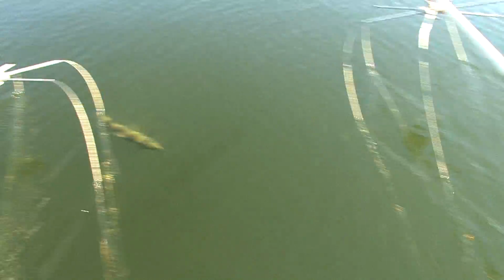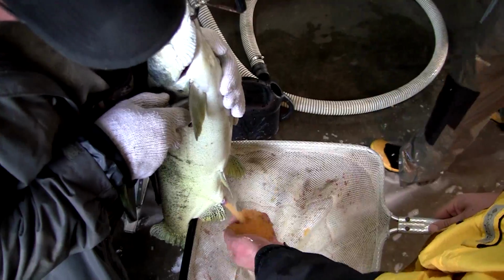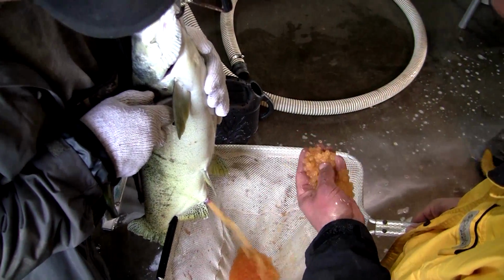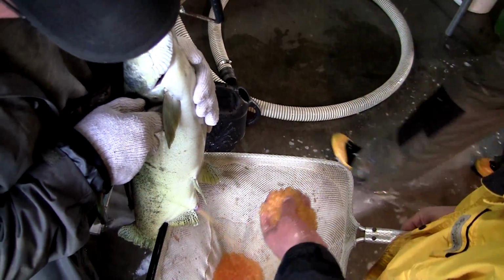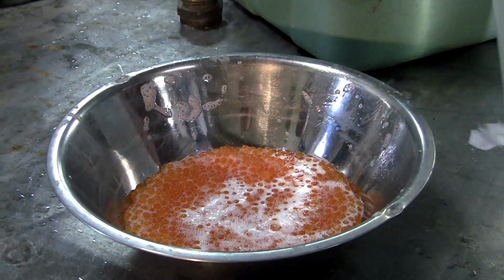And then we take them to shore and put them in a transport truck and haul them to the hatchery where we spawn them. All right, then what happens after you spawn them? Okay, we spawn the fish in the hatchery, and then the hatchery personnel take the eggs, and then they incubate the eggs and hatch them there and raise them up to the size we want to be stocked the following spring in the lake.